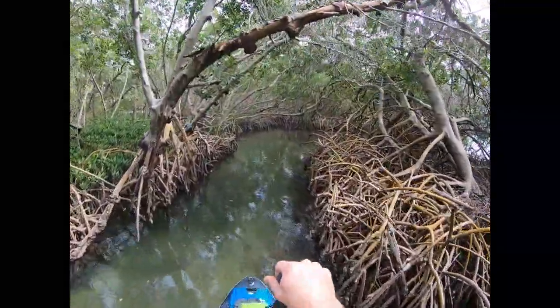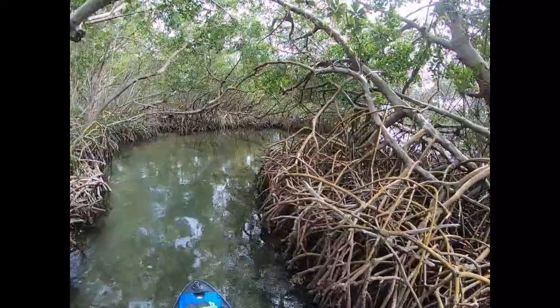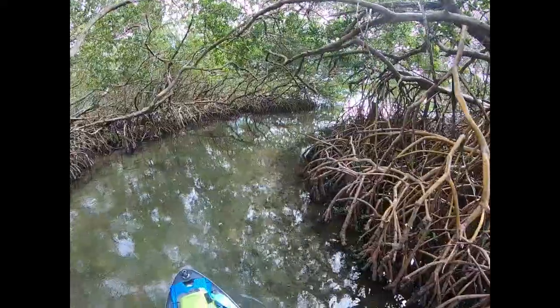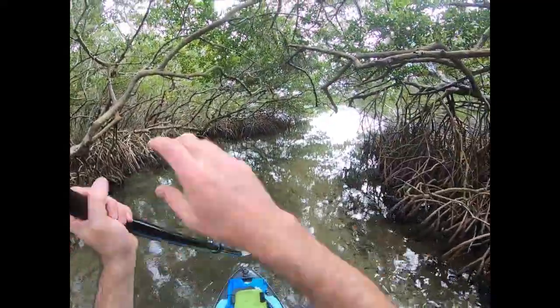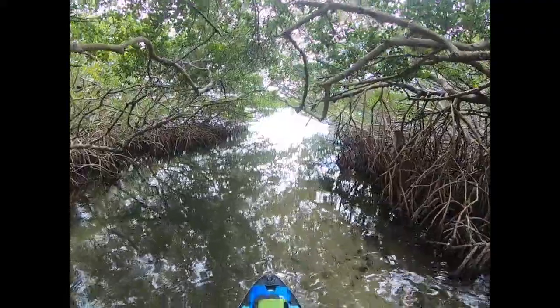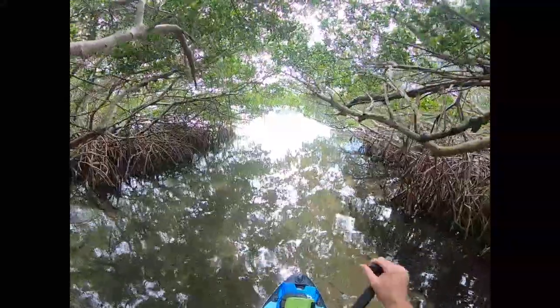Coming out of tunnel 2, a lot windier, a lot more space than tunnel 1, which is nice. The current's pulling pretty hard, so you can see I'm having to really work my paddleboard quite a bit, but yeah, it can move pretty quick, but it's well worth the bumps and bounces off the trees.